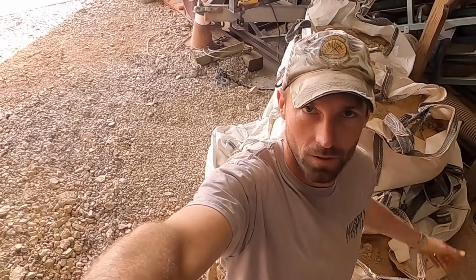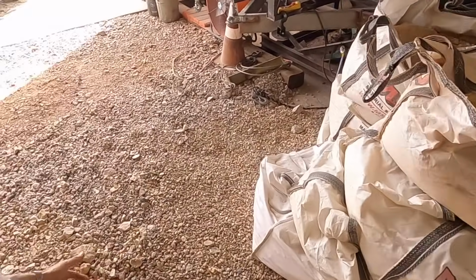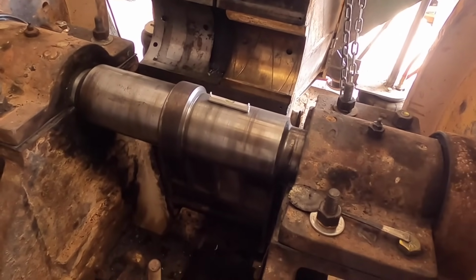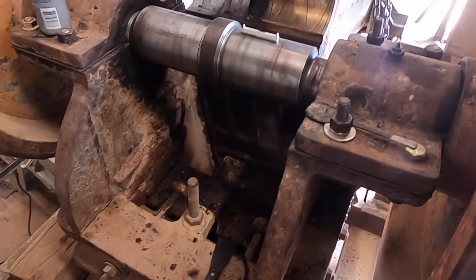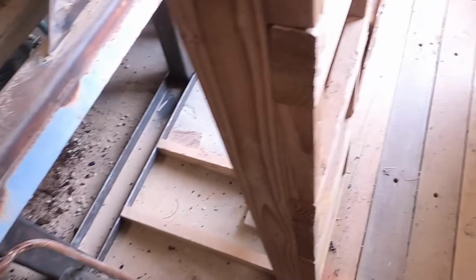All right, so here's material that we want to run. We have a problem though. The main bearing on the eccentric shaft failed on our jaw crusher. So it's all pulled apart and we're trying to fix it. Without a jaw crusher and a mill site, we're pretty much dead in the water. So we thought of a good idea.